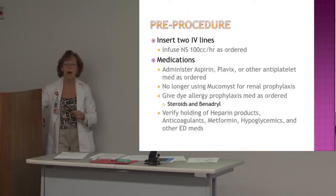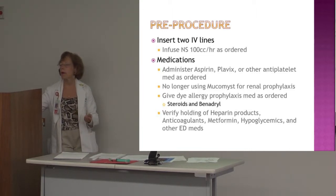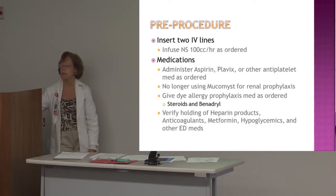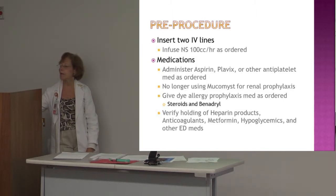And again, there are pre-procedure orders that you're going to see. So if the patient needs 2 lines, that'll be ordered. Most likely, you'll at least have 1 line in them, and they'll start another line in during the cath. Medications will be ordered. Want to make sure patient isn't allergic to dye, and you want to make sure that pre-procedure heparin products, anticoagulants are held.